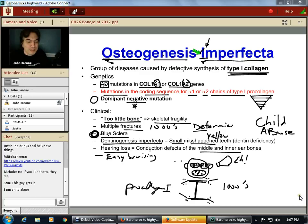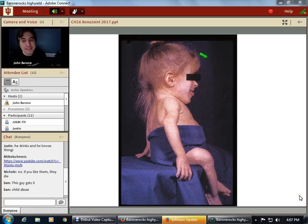Now I'll show you some pictures of it because this is a classic disease. Look at this poor kid. Doesn't she look deformed? She's had so many fractures, it's now curved. She's deformed. Look at her face. She had fractures in her face. Her face is all deformed. You get lots and lots of fractures here.